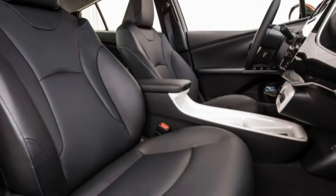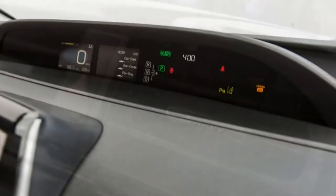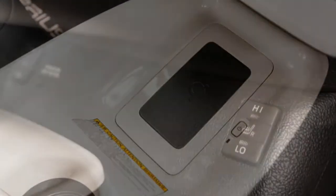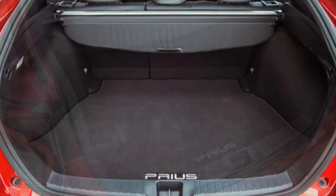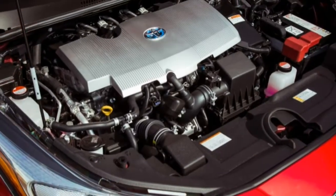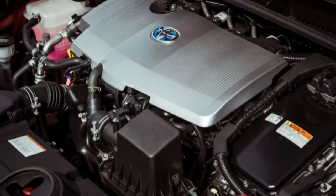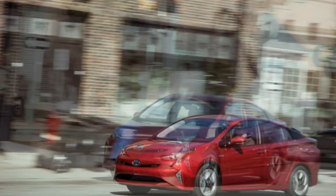It hasn't. Compared with the Two Eco model we tested earlier this year, this top-of-the-line Prius Four Touring was loaded with equipment like navigation, faux leather seats, a park assist system, and Toyota's active safety suite, Safety Sense P, that includes adaptive cruise control, forward collision warning, and lane keeping assist. It also had larger 17-inch wheels and wider 215mm tires instead of the base Prius's 15-inch configuration. But if there's a benefit to these upgrades, it's purely cosmetic.